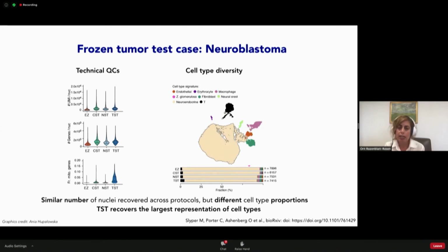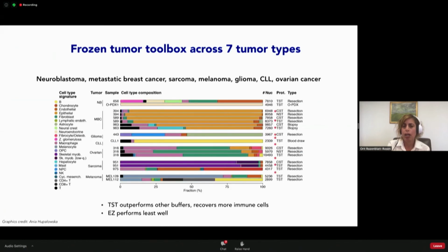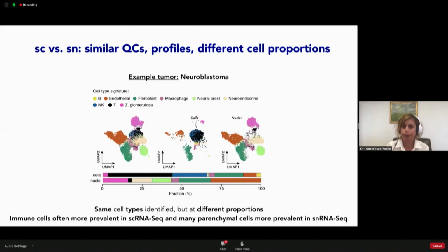And in this case, a buffer called TST recovers the largest representation of cell types. We used this toolbox successfully across 7 different tumor types that are listed here. We can look at their proportions, and we see that overall, it seems like the TST buffer outperforms the other buffers and recovers more immune cells. And EASY, which was the first and original buffer that was used for the brain, performs the least well on most of these tissue types.